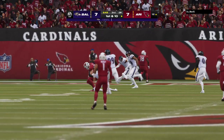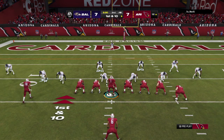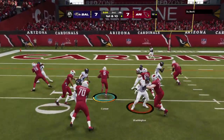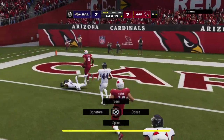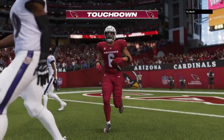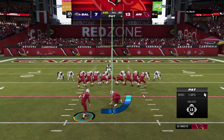What a drive this has been, just chewing up the yardage. And here's one of their best plays yet as they finally get down into the red zone and look to finish this off with 6. On 1st and 10 is Conner. And he'll take this one in for the Arizona touchdown. James Conner. A 12-yard touchdown run.